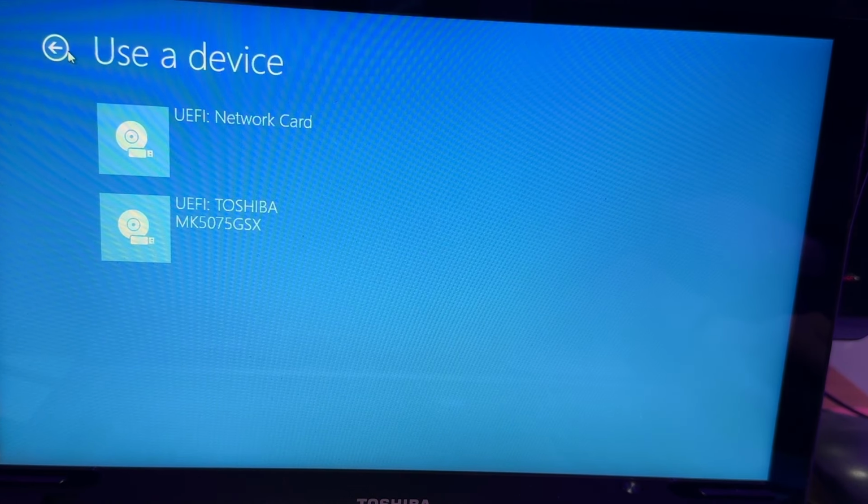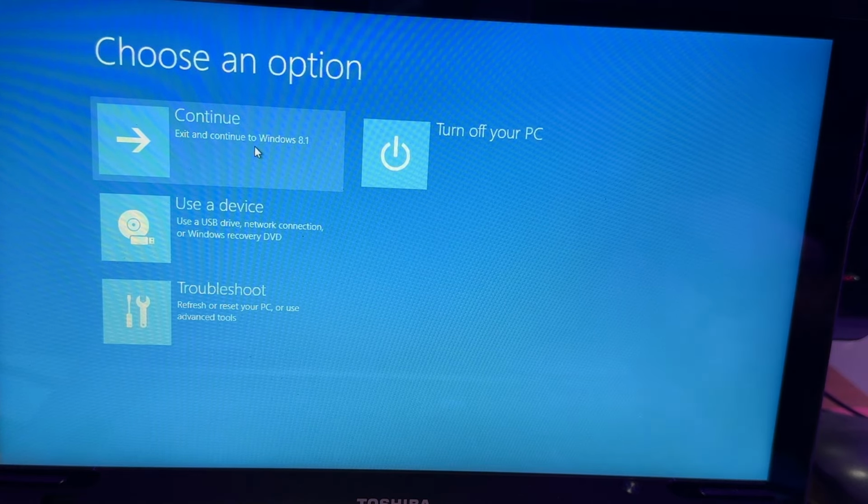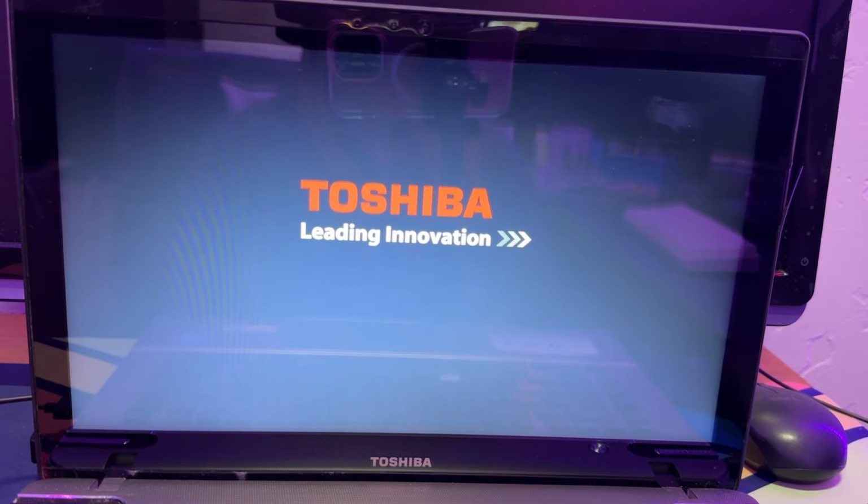Use a device. I don't want to do that. I'm just gonna continue and let it reboot. And once it boots back up, we're just gonna try a normal reset this PC, because before I make recovery media, I definitely want it to boot into Windows and have a fresh copy.